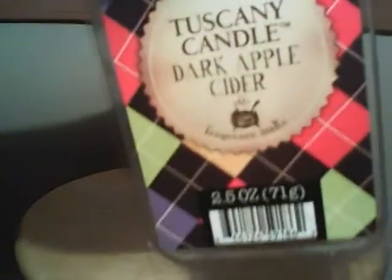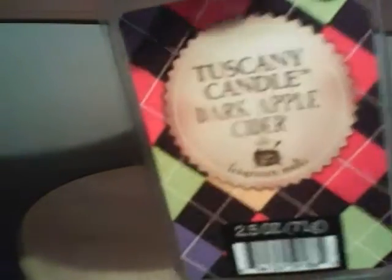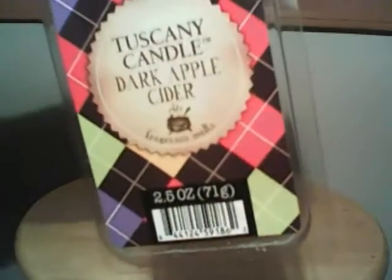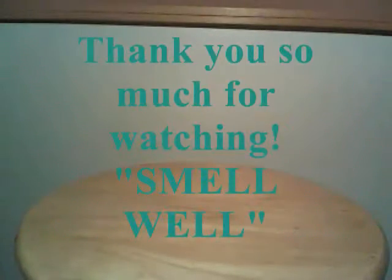Yeah, I think it's cranberry and orange. Yeah, I'm smelling orange too. Oh, it smells incredible. Very, very nice. Perfect scent for Halloween.